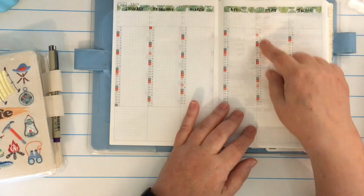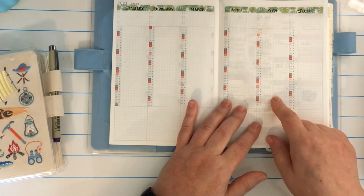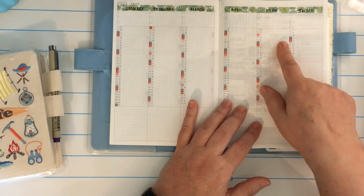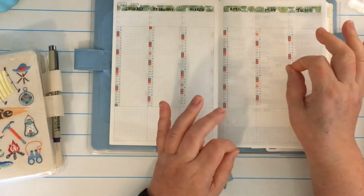Then down in here, I'm thinking that I will be writing gratitude each day, a word for gratitude or a couple of words to express gratitude, somewhere between 1 to 3 or 4 words to express gratitude for that day.